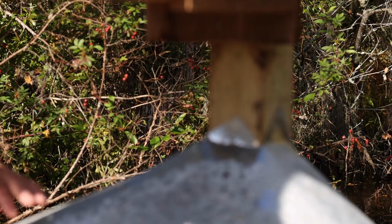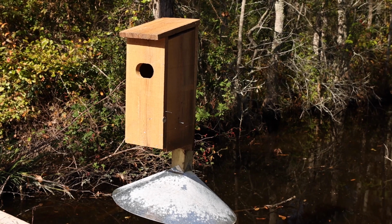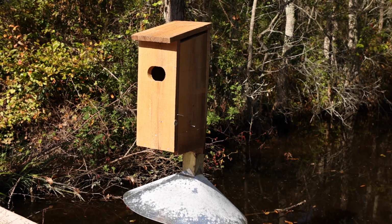It's very important. Wood ducks are one of the few duck species that will nest twice in one nesting season. Most ducks only nest once. And these boxes will often get 10, 11, 12 years out of them if they're maintained correctly.